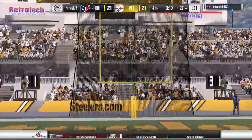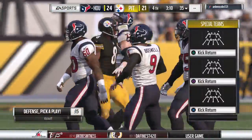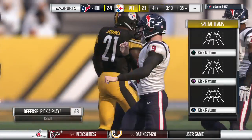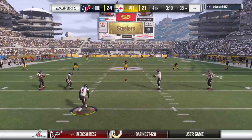And Boswell's kick is good. And with that, they will move out in front by 3. So the drive here ends with a field goal, and that does give them the lead, but this one is still a long ways from over.